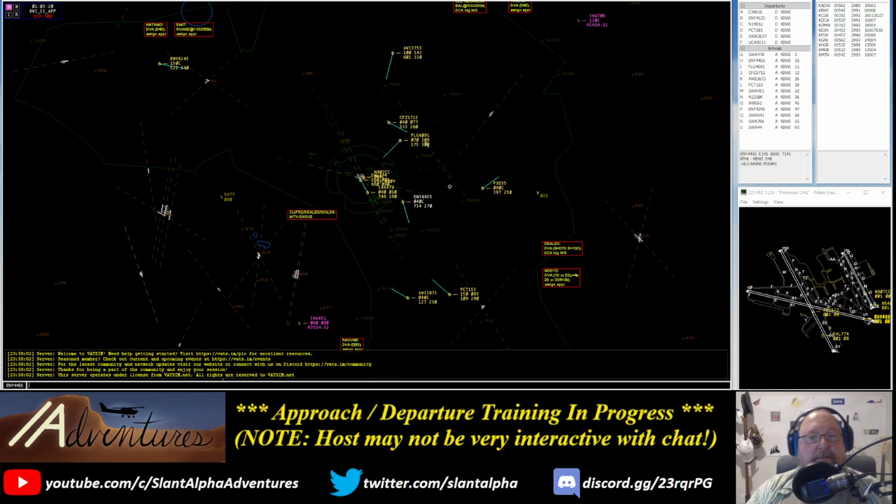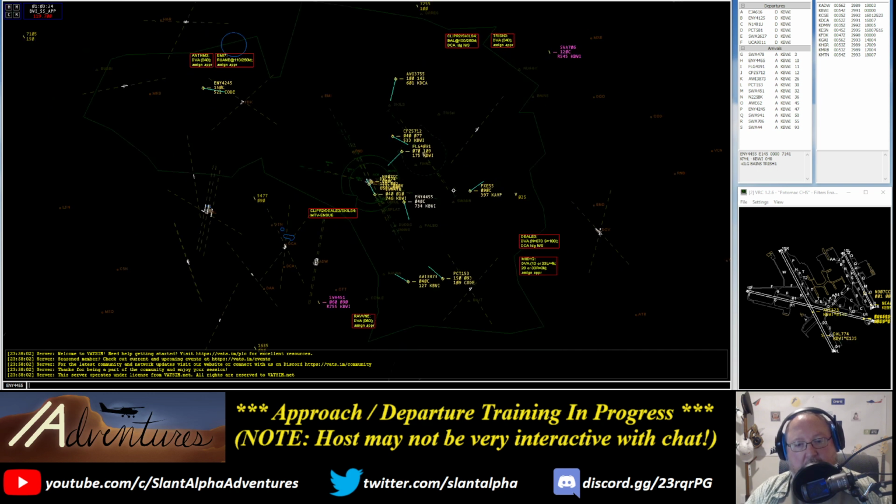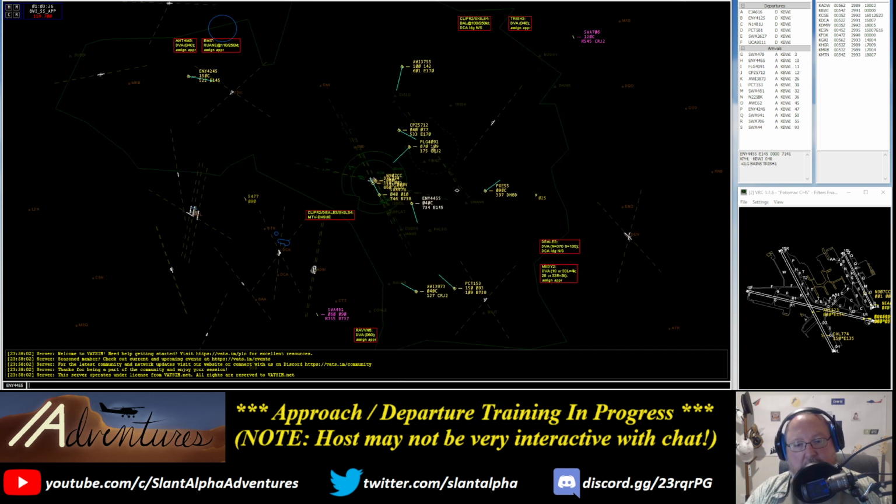So what you can do in VRC that you can't do in VSTARS is move the data tag, right? If you move the data tag due west for all of your national arrivals, obviously you have to make sure no one else is in the west, but it kind of helps with your brain. So if you have one guy that's off to the left of the data tag, you know he's national. Everybody else is going to go to something to you, right? Right, yeah, okay, that's good.